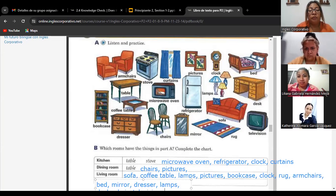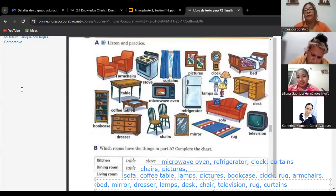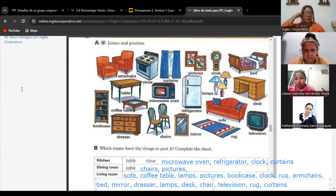Also, you can put rod curtains, para que no lo vean los vecinos. Okay, so it's clear. I think it's easy, this vocabulary. Yes? Yes, teacher.